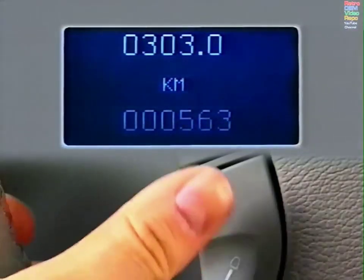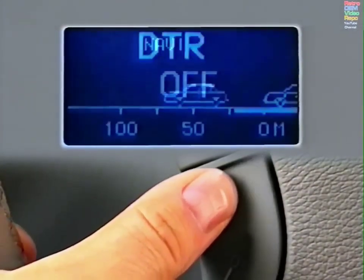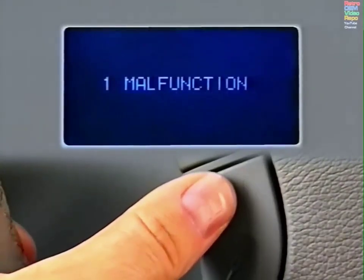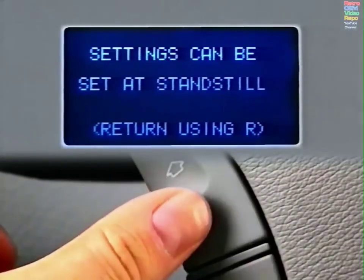This button is used to select the audio system, the telephone, the navigation system, the Distronic display, the trip computer, the fault message memory, and the basic settings for your vehicle, which you can adapt independently. You can scroll to the sub-menu concerned using this button.